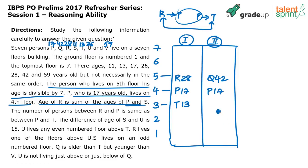I cannot do that for case 2 because R's position is not known to us. But what do we know? P is exactly between R and T. So here, if R comes on 6th floor, T will come on 2nd floor. If R comes on 7th floor, T will come on 1st floor. Right? Only then P will be exactly in between. Okay.